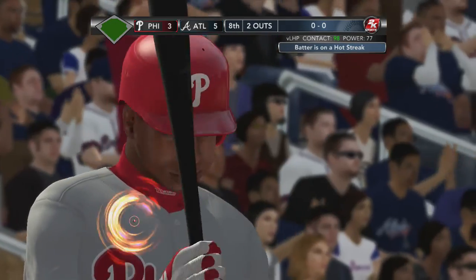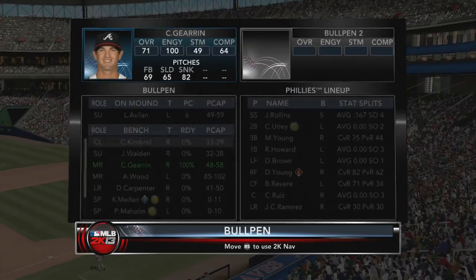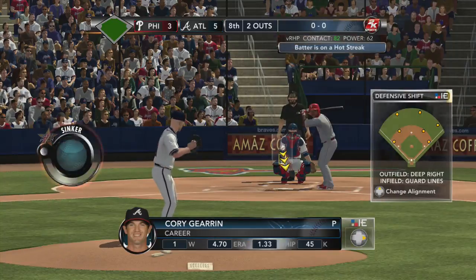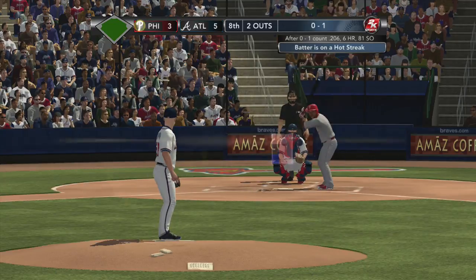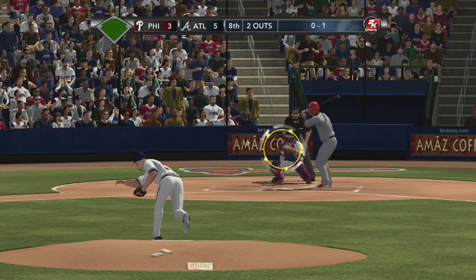Here's a chance for Delmon Young with 2 down. We'll try it again here. Just 1 for 3 thus far. And doing the pitching, it's Corey Guerin as the Braves turn to him in relief. Well, they're going to the closer in the 8th inning with the hopes of slamming this door shut. Probably looking to conserve a little bit of energy.